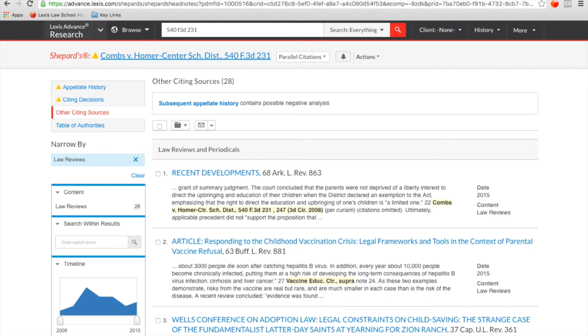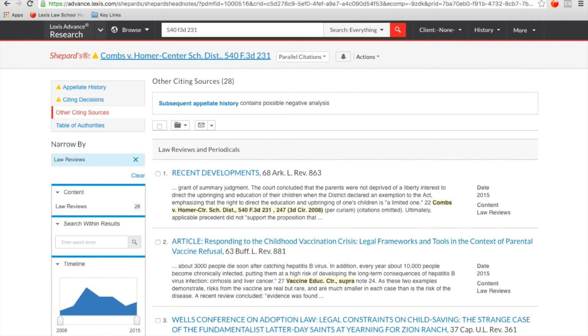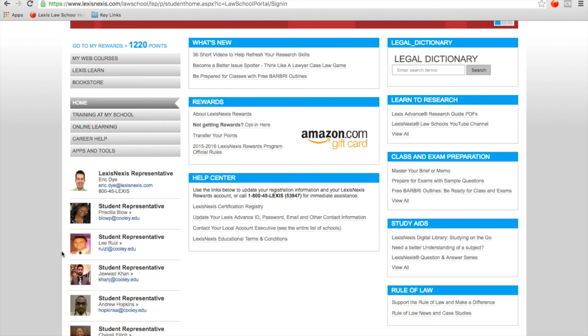You can access the live support chat feature from Lexis Advanced under the More dropdown by clicking on Live Support, or clicking back over to the law school homepage. You can always find our 1-800 number, 1-800-45-LEXIS, that's available to you with research attorneys 24/7 for help. Additionally, you can always contact me, and my contact information is on the homepage, or any of your student representatives.